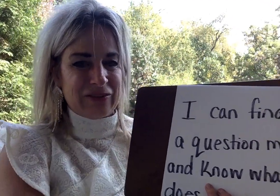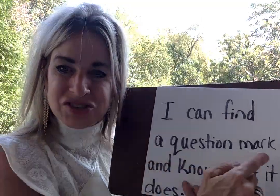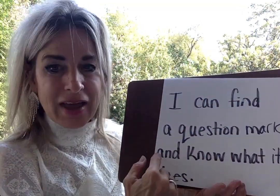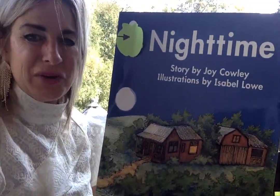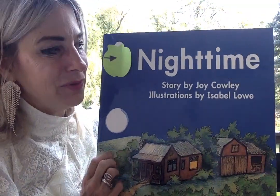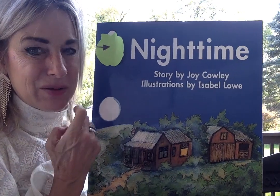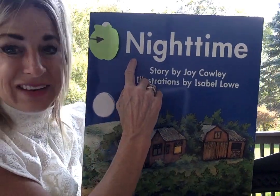Let's read our objective. I can find a question mark and know what it does. So you're getting to be a good reader when you're reading with me, and today you get to read again. And we're going to look for those question marks. But I'm also going to review. We're going to review the period again today. And when you see the period, you're going to point to it with me with your finger at home.